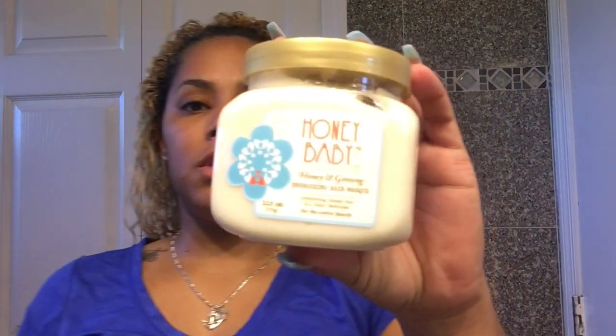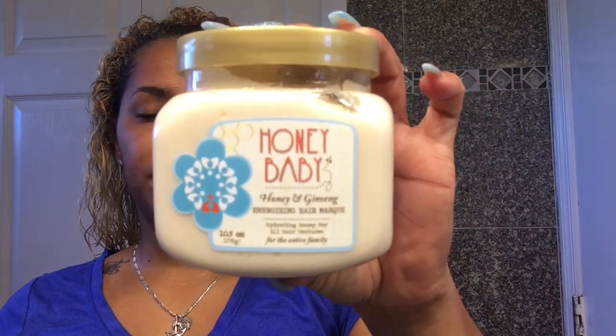Now I'm going to use the Honey Baby Honey and Ginseng Energizing Hair Mask. It only says to apply for 5 minutes, but I want to use this hair mask like I would normally do my deep conditioner. So I'm going to leave it for at least 30 minutes. That way I know whether it's going to work well for me or whether I actually have to use my regular deep conditioner. Oh, this thing smells so good, so good, so good.